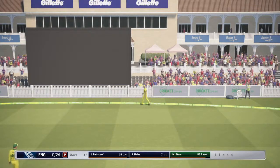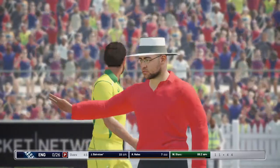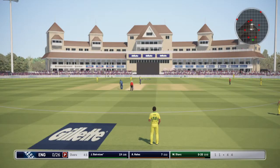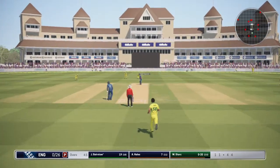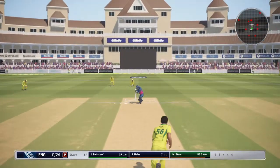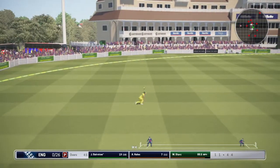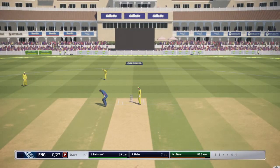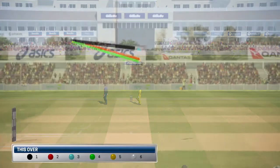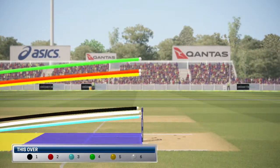4 runs there, super shot. Can't be giving away too many runs like that. Didn't middle it, but they'll get some runs. They take a single. England move their score to none for 27.